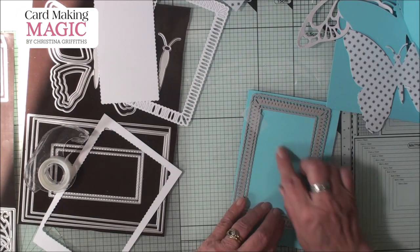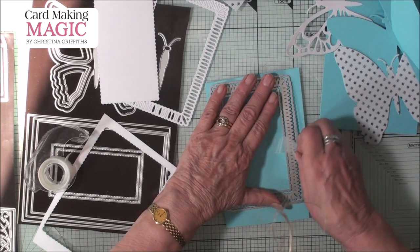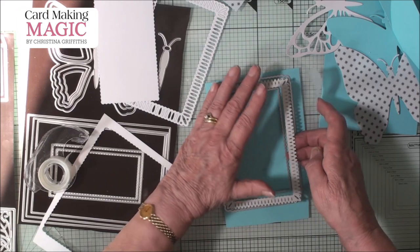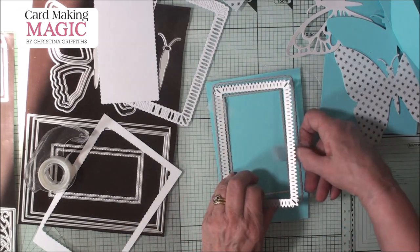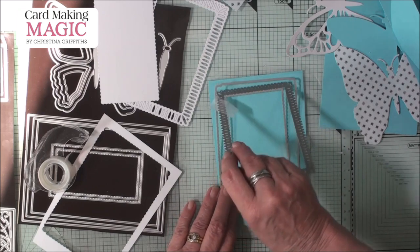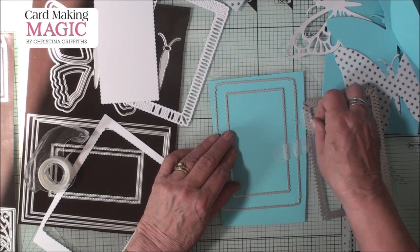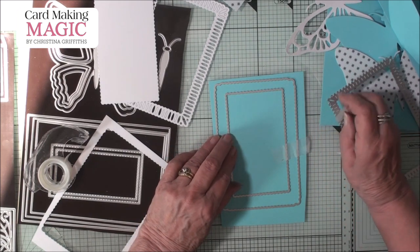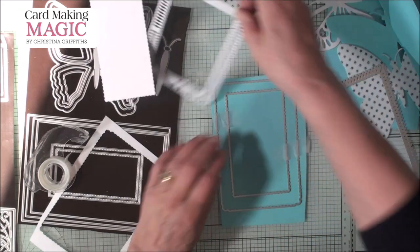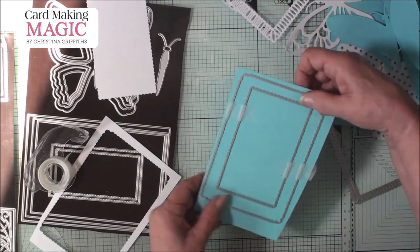But before you die cut this out, you're now going to remove this middle die. So we'll take that out. We'll keep the others fastened together. And that will give you a frame now that sits exactly the same as the other size, as the other frame, and they will fit together. So we'll die cut this piece out now.